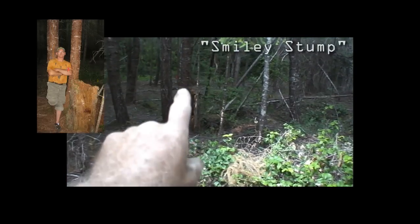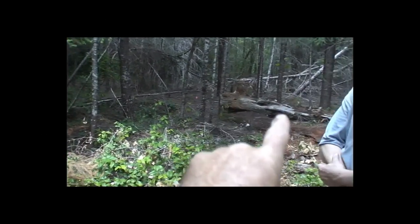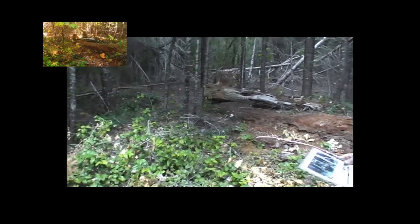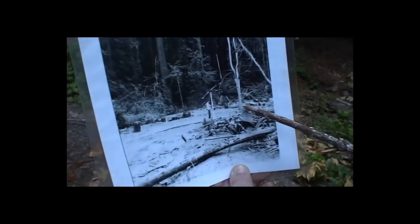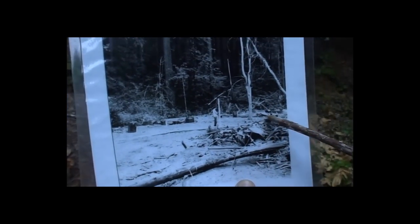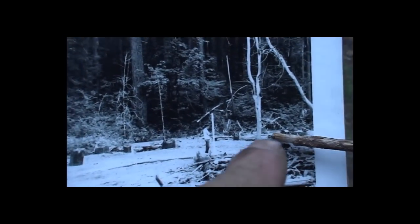Here's the smiley stump right here, just to start where we left off. And off to our right are a few more, we call them artifacts, but a few more stumps. And you can barely see them on the photo that Stephen has. Well, there's some obscuration here, but that's this stuff right here. And that stump is kind of hidden behind this tree here. Yeah, you can see the angle where Stephen's pointing.